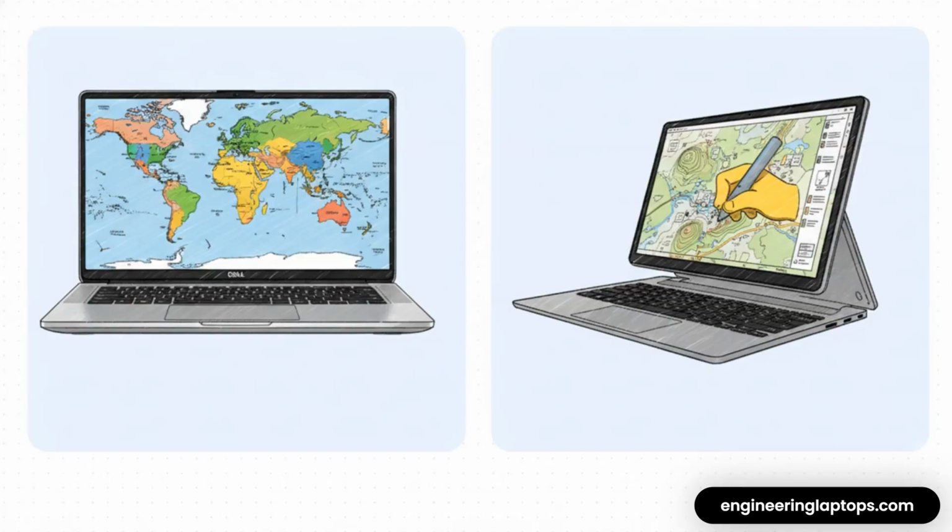On one side, you've got the Dell XPS 17. Its superpower? That huge, gorgeous, color-accurate screen. It is absolutely amazing for detailed map work.